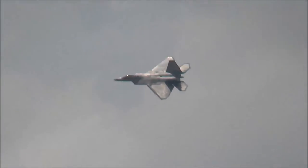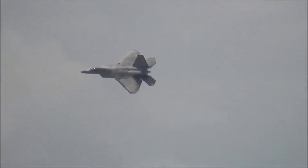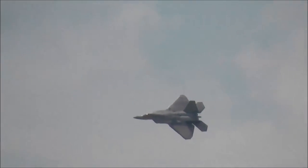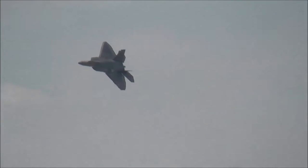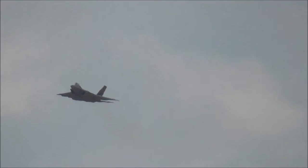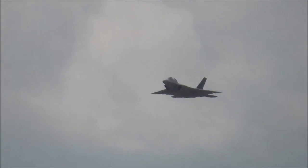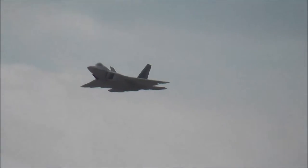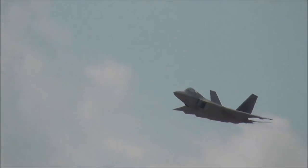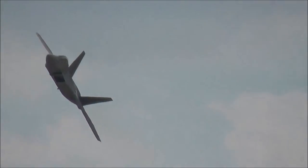To be stealthy, you must have a clean profile, requiring all of your bombs and missiles to be carried internally. The F-22 is the first supersonic, multi-role, and highly maneuverable stealth fighter in the world with a fully internal combat weapons load. Ready your cameras as the Raptor banks in from the left and cycles his weapons bay doors. Folks, if you've ever wondered where those bombs and missiles hide, here is your answer.